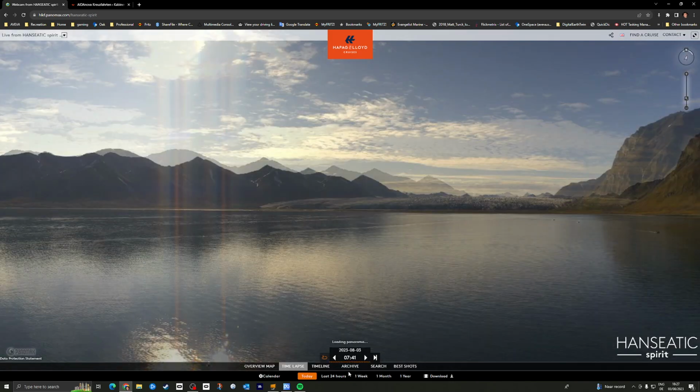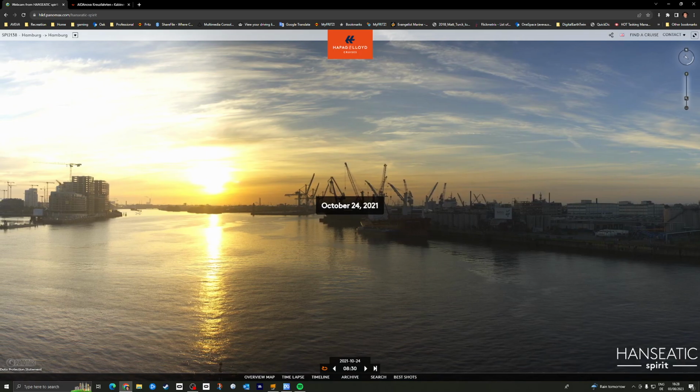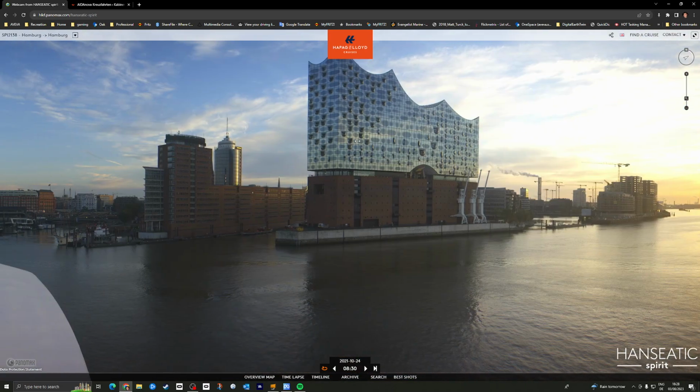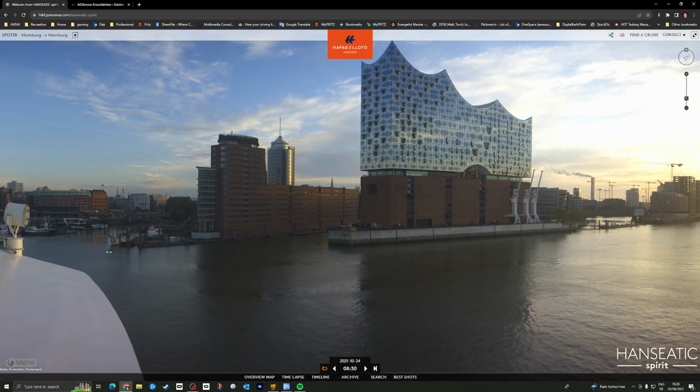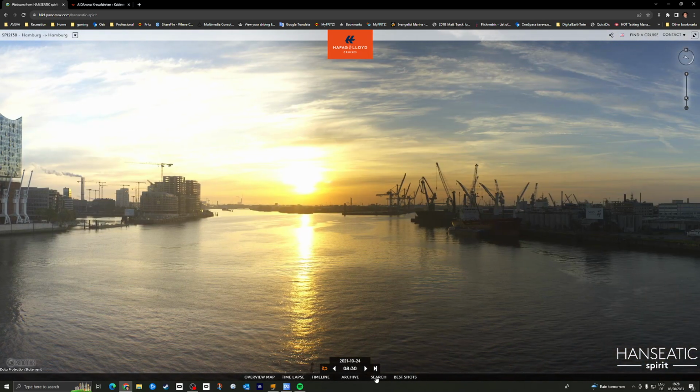And you can do best shots. So here we are in Hamburg. That's my hometown. There's the opera house, and this is where I used to work down here. So the ship was in Hamburg a while ago. You can even search this.